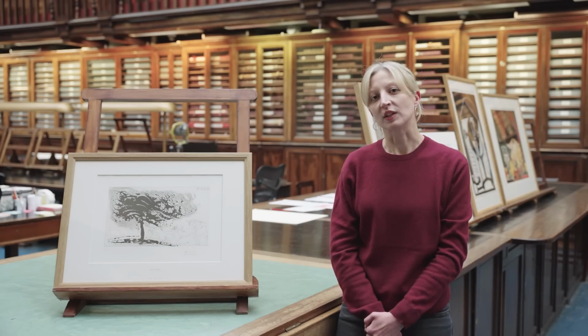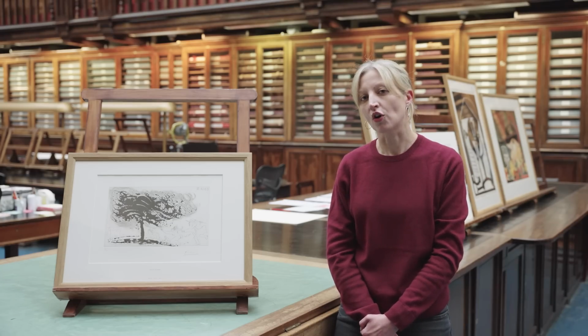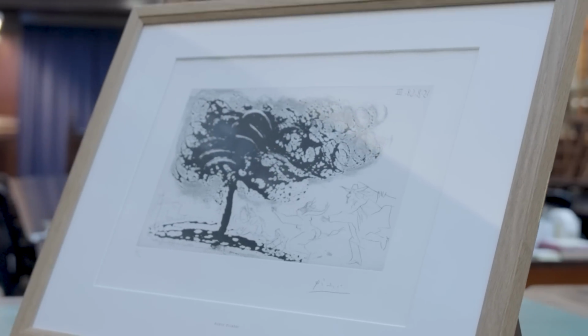The 347 Suite is like a visual diary. It's an outpouring of his interests, sometimes reflecting things he'd seen on TV or in the movies, but he was also reflecting on his life. He was representing subjects that had interested him throughout his career. He was thinking about his legacy.